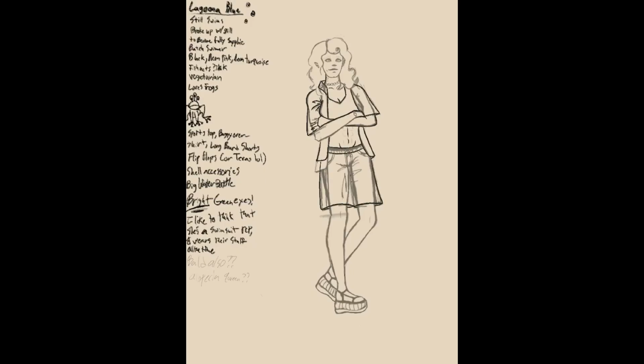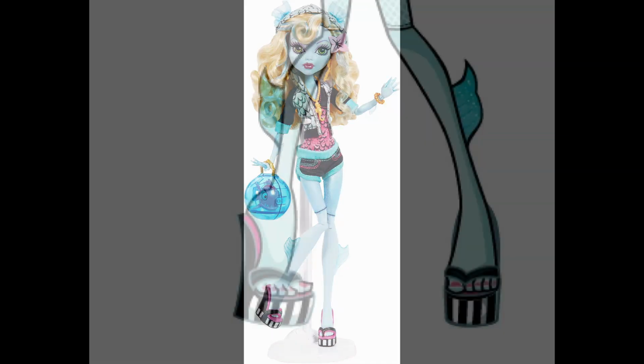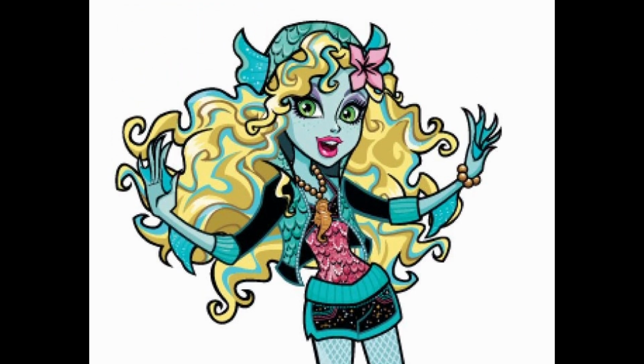I plan to recreate a total of 28 characters in my style, maybe more if the inspiration hits and if I feel like I have extra time. This is the base character that I'm working from. Being that I do like the original dolls from G1, there are several elements that I wanted to keep. I liked the platform shoes, the swimwear look, and the flower in her hair.